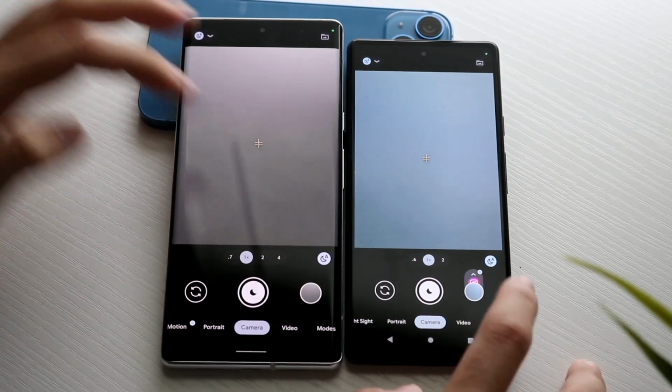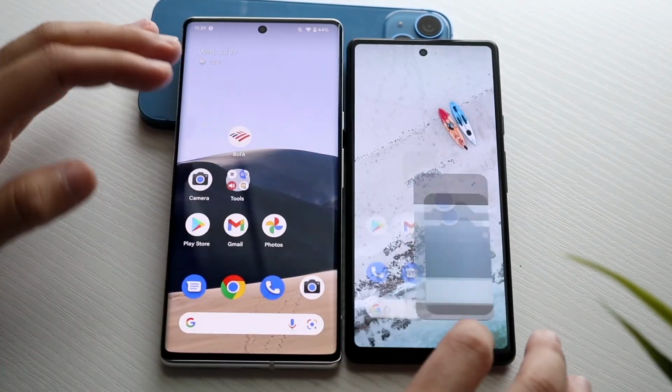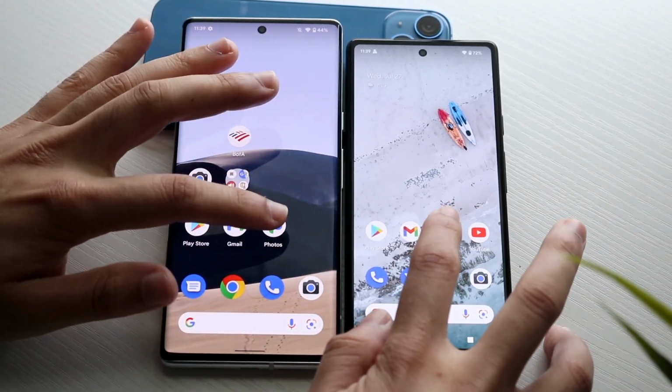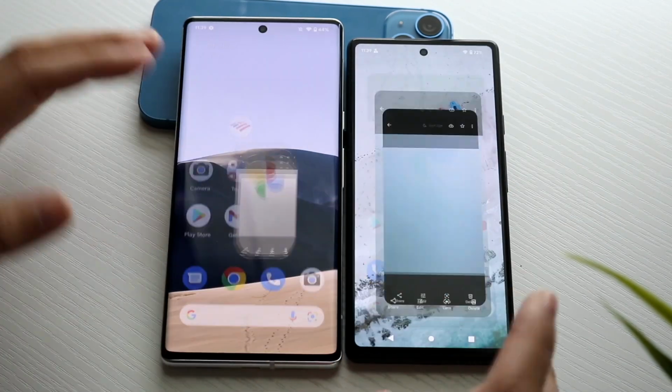Let's get into their photos. Kind of the same thing too. Let's zoom in and out. Pretty much the same thing as well. Hopping out of here, let's do Google Photos, 3, 2, 1. Kind of the same thing too. Let's get into a photo. Pretty much the same thing as well.